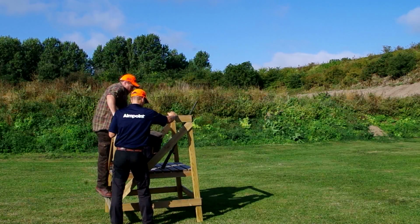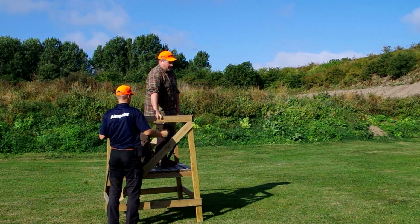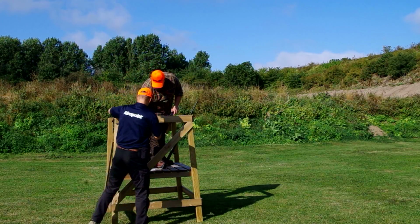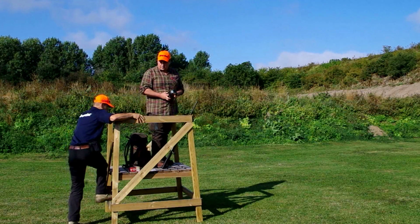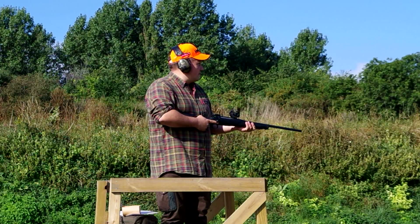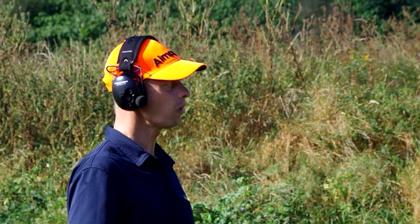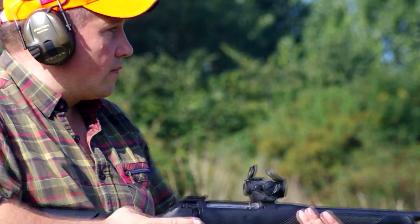Right now we will end up with a real hunting scenario again, and we will see what happens there, if we go back to his old shooting style or if he has adapted the new shooting style. If he has adapted here on the range, where we do as close as we can to a real hunting scenario, he will definitely use it also in the forest. The proof is in the pudding, and the pudding is 50 metres away, so let's have a look at how Roy does.